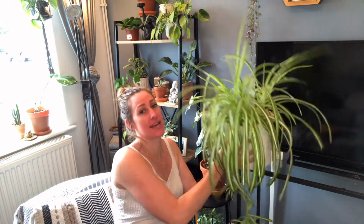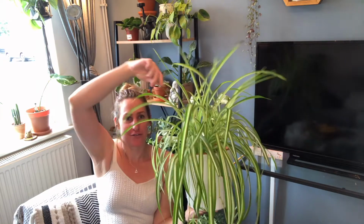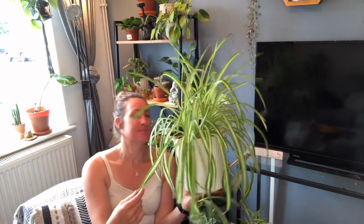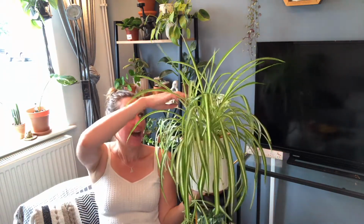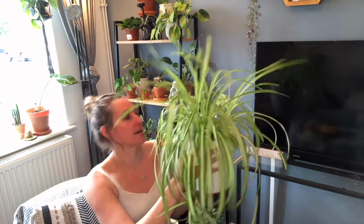But as you can see, it is absolutely huge, and it's also got a load of new growth come through at the top here, so it is currently very happy. It hasn't always been this happy. It has gone through a few ups and downs while I've had it, but in the last year I have really nailed its care, and as you can see, I kind of know what it needs, but I haven't always been able to give it that, so that's kind of how this one's worked.